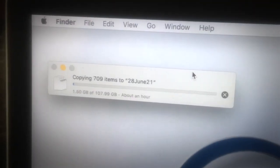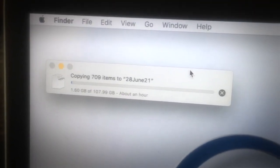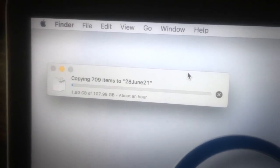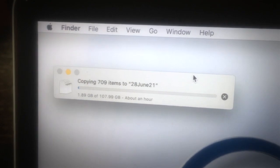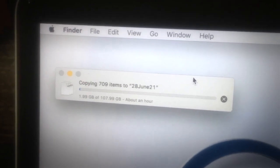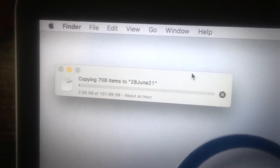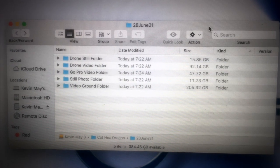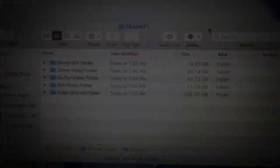Every night when we get back to the hotel room, besides getting the batteries all charged up for all the cameras, we also have to download all the content from the day's shoot. So in the case of today, we had GoPro, drone, still, and ground video. Probably in excess of about 250 gig during the day.